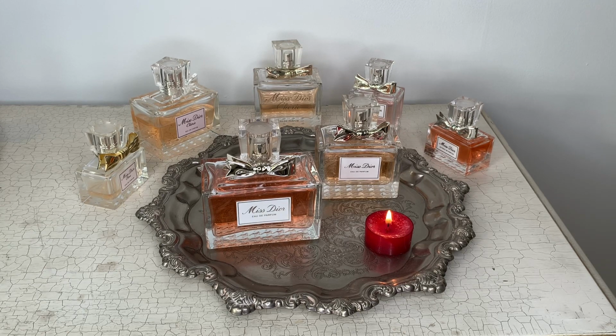I have been comparing these two quite often. I've been really nerding out over the whole Miss Dior line, the various formulations. You can see the little collection that I've built up there behind these two fragrances, and I have done some other videos and there will be more videos talking about the differences, but today we're contrasting the current formulation versus the prior formulation of Miss Dior.